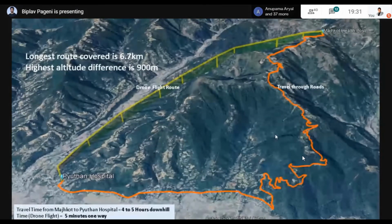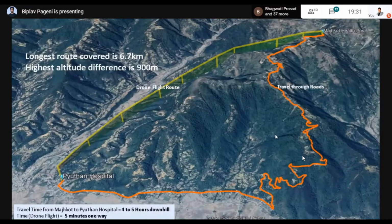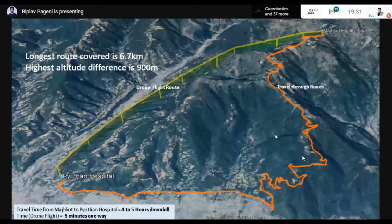as you can see, the longest route covered is 6.7 kilometers from Marchkot Health Post, that is seen on the top right corner, to Bhutan Hospital that you can see on the left side. While it takes 4 hours to travel from Marchkot to Bhutan on road, a drone can bring the sample in just 5 minutes.